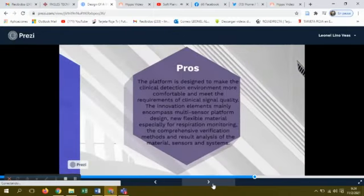Pros. The platform is designed to make the clinical detection environment more comfortable and meet the requirements of clinical signal quality. The innovation elements mainly encompass multi-sensor platform design, new flexible material especially for respiration monitoring, the complex behavior verification methods, and result analysis of the material, sensor and systems.